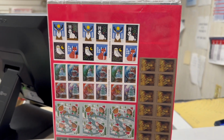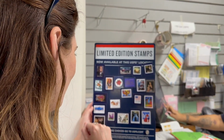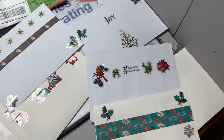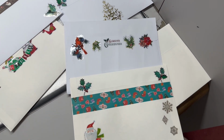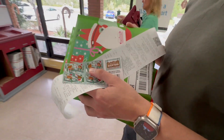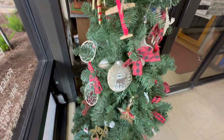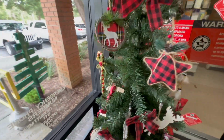Here's a cute little scale model of what Fort Christmas probably looked like in 1817, right inside the post office. We did not know that the post office actually has a Christmas card envelope decorating station set up, where you can borrow their rubber stampers and ink pads and stamp all over the outside of your card if you want to. We had pretty much already decorated all of our cards, but we wanted to check it out just because this is a tradition.